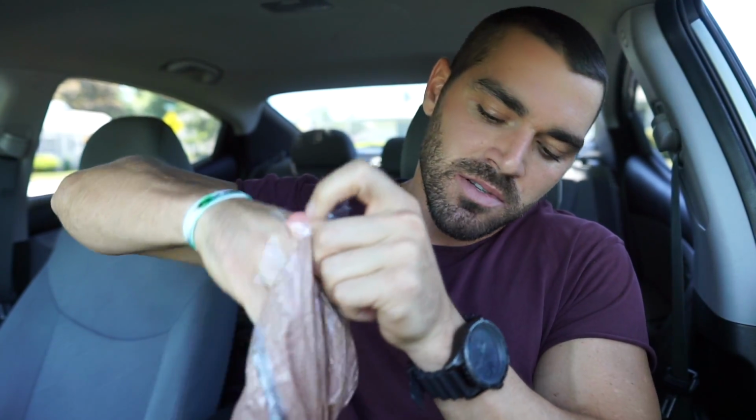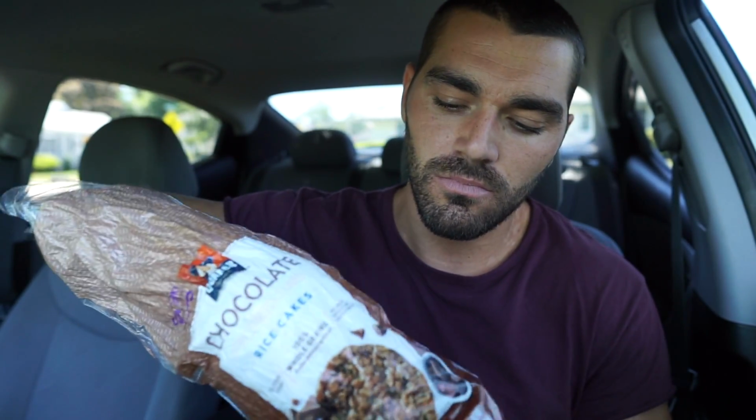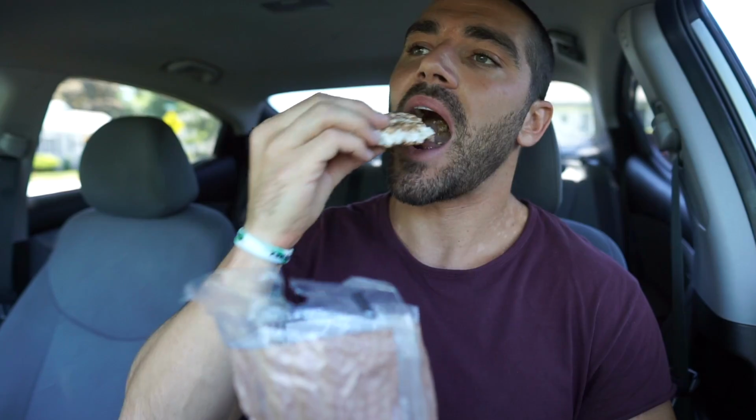Okay, so that's about a serving of prunes down, which is roughly 25 grams of carbs. And we are going to eat a chocolate rice cake. And these are all just great snacks to have on the go. You gotta have the carbs. So simple, so easy, so good.